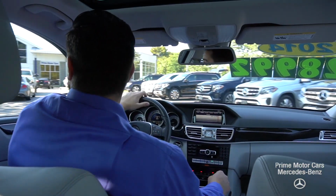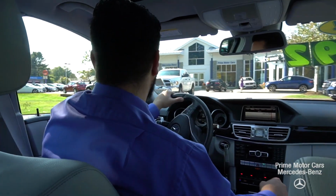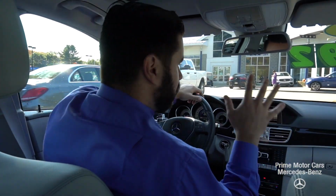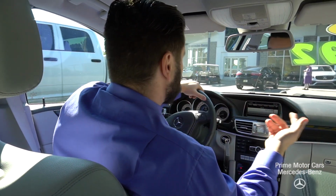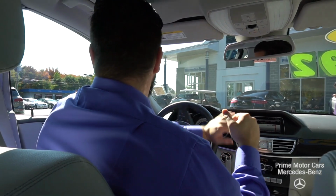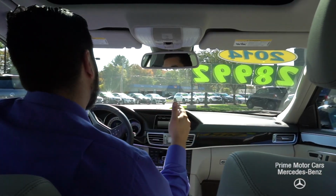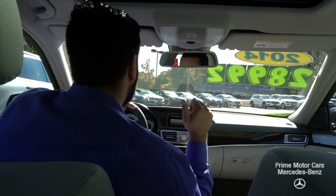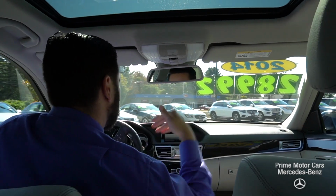Okay, David, here we are inside the cabin for a little loop in that 2014 E350. Wanted to point out a couple more things. Also has that Harman Kardon Logic 7 surround sound system, just a great system. Rear backup camera, the heated seats. Also has the rear sunshade, which you might not think about when purchasing a vehicle, but it does come in handy. That rear light coming in, just a nice shade for you.